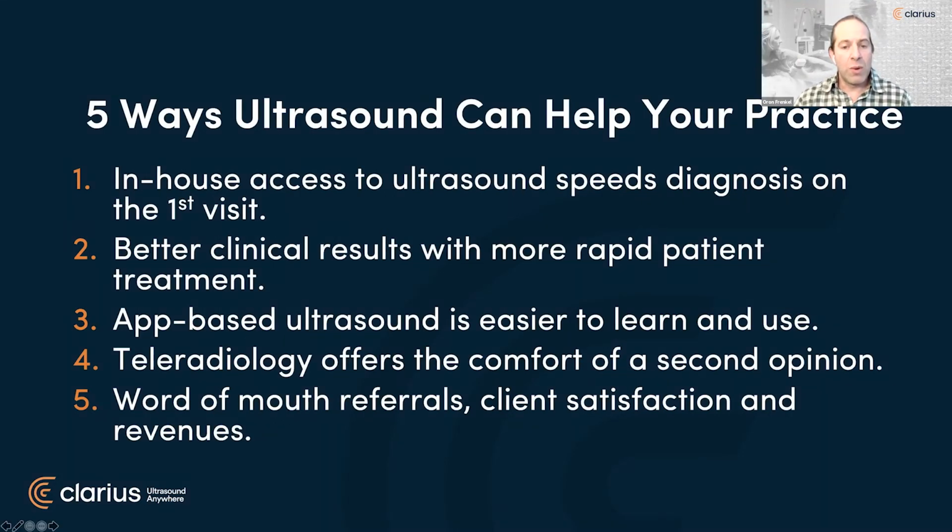As you saw with Camilla's talk, ultrasound can really help your veterinary practice, in that it can speed diagnosis on that first visit. If you're suspecting pancreatic or adrenal disease, you can image the organs right away, and then hopefully that will lead to better clinical results with more rapid patient treatment depending on what the condition is. And as you can see, even for a beginner like me in veterinary ultrasound, the app-based ultrasound is able to quickly adapt to the application.